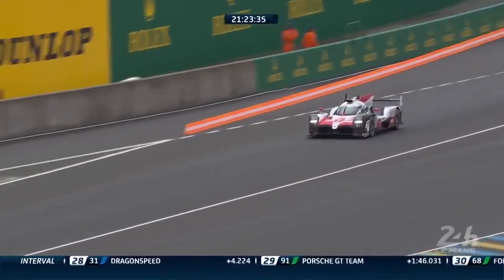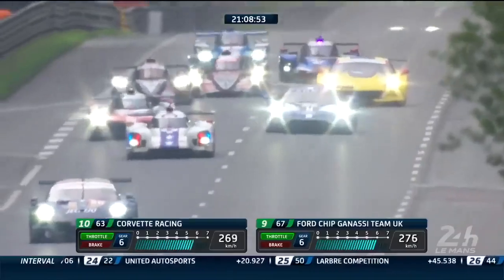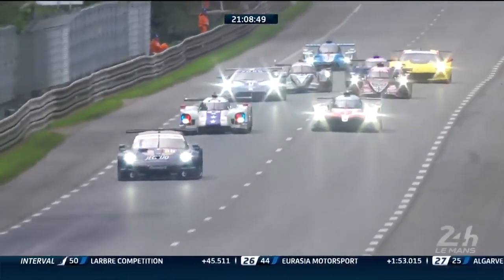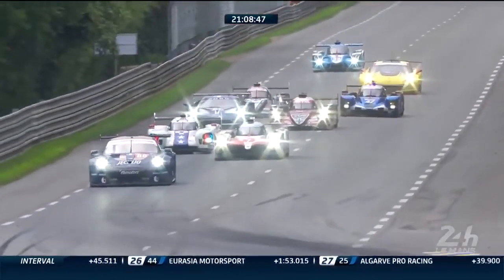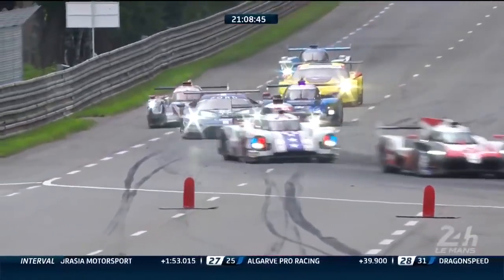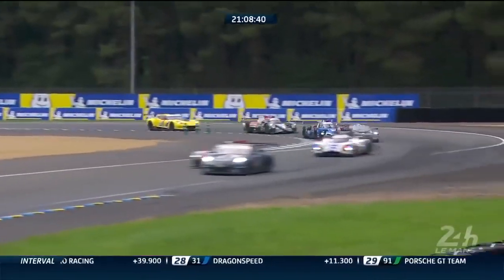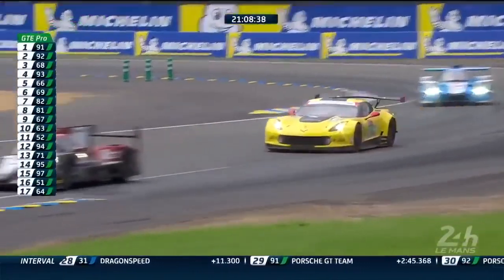The internal combustion engine kicks in, and so it's all kicking off behind. Look at that. We've got LMP1s, LMP2, the Rebellion cars in there as well. And the Ford trying to pick up a slipstream. If motorsport looked like piranhas, that's what it would look like. Yeah. All over the top of each other.